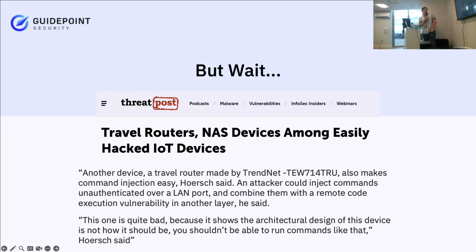Because it shows the architectural design of this device is not how it should be. You shouldn't be able to run commands like that. And I think most of us would agree with him on that.